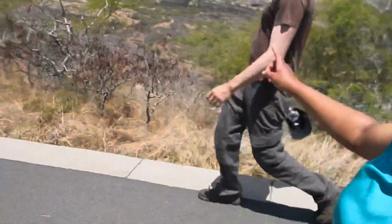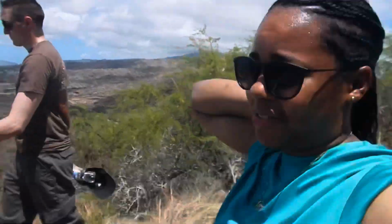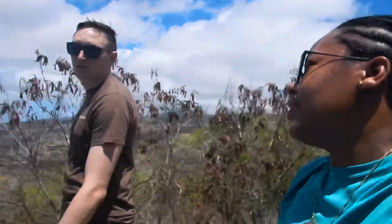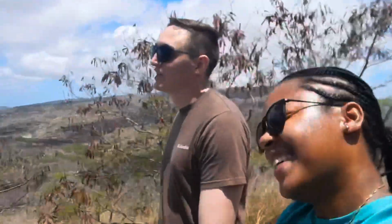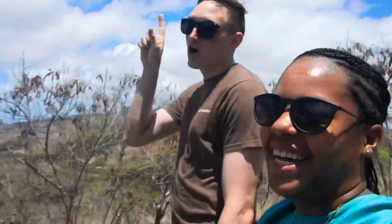So right now, we're heading back down to the car. Chris is going to change into some shorts. I'm going to get out of these hiking shoes and put on my Chacos. And we're gonna go find some food because, I don't know about you, babe, but I am starving. Can't wait to go find some food, maybe see a show.